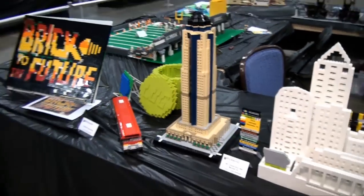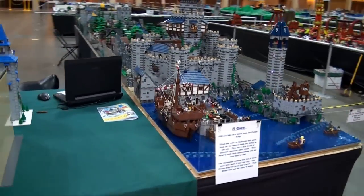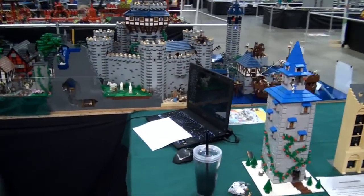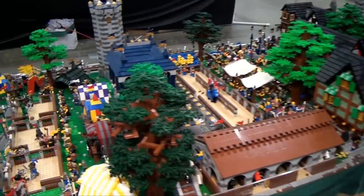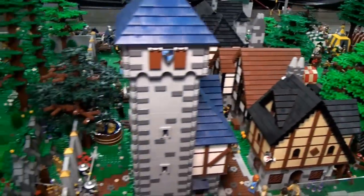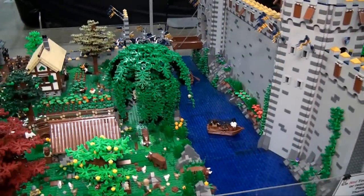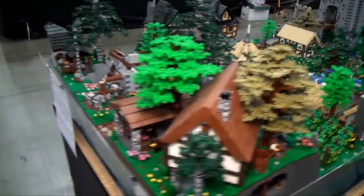And then moving along here, we have a wonderful castle layout. Yeah, and you'll notice this castle layout might look familiar. This has been here for several years, and this builder keeps adding on, taking stuff off, adding some cool new things depending on how much space he has. Really cool display here with the tents and the old medieval buildings. He's always got some interesting moat parts with the castle walls meeting up with the moat, and the different vineyards and fields out here with the villages. Does a great job with that.